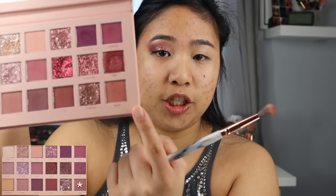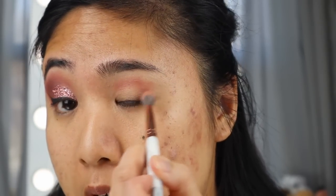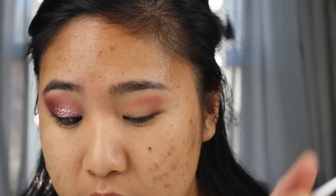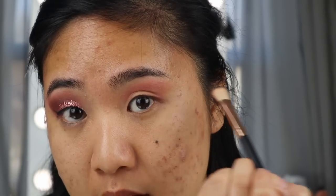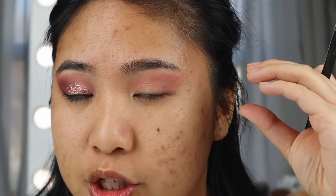First, I am going in with a fluffy brush, and I am going in with the shade Teddy, and this is going to go into the crease of the eye as well as the outer V right here. And it should be the most pigmented out in the outer V, and then gradually fade inwards. And once the color is laid down to the way you like it, I'm going in with a dense shader brush, and I am going in with the shade Tickle. And with this color, I'm just going to lightly blend out Teddy. And with this color, I'm also going to go past my eyebrow tail. Just for now, I'm going to clean it up a little bit later, but I really just want that shape established.